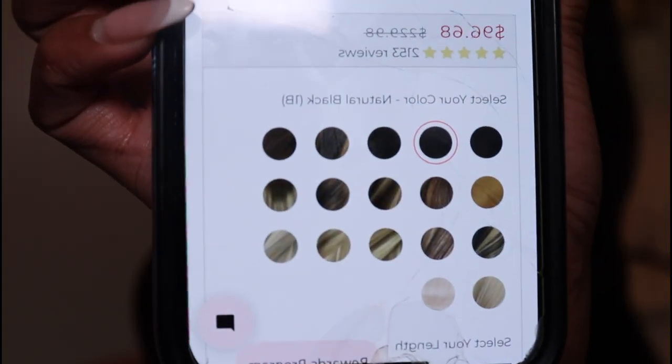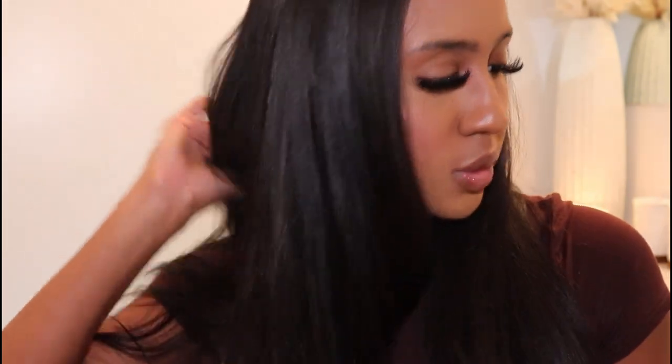Hello, pretty. Look at that. They even have it in jet black. They have it in all of these colors, actually. They have all of those options, so nice. And I feel like they would be easy to wash, easy to style. I feel like I want to wear this to work on Monday. So pretty.